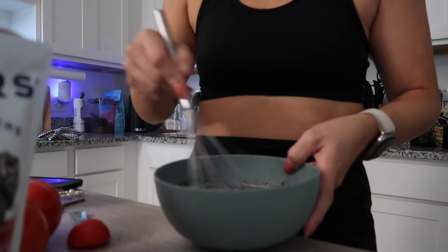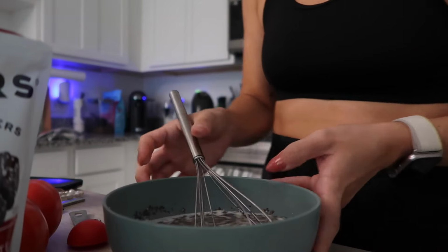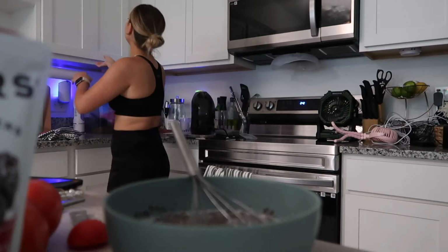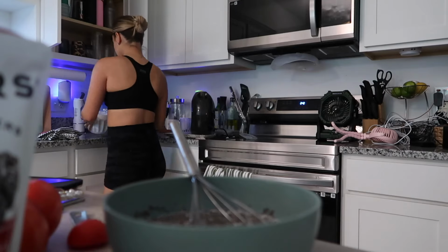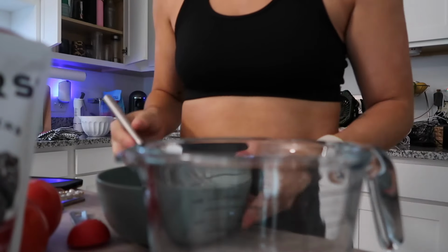Whisk, whisk, whisk, whisk, whisk. Now that I remember, I did this in a measuring cup to pour it a lot easier. Yeah, this is just like an epic fail right now.